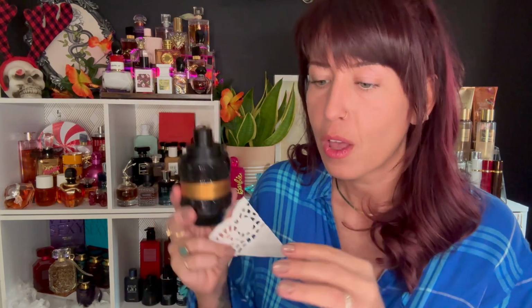Spice Bomb Extreme: bourbon, vanilla, tobacco, cinnamon. With the addition of the saffron there, this to me has this added something to it that the Side Effect just doesn't have. I love the tobacco in here and the vanilla and the cinnamon. That's what you really smell, and the booziness too.